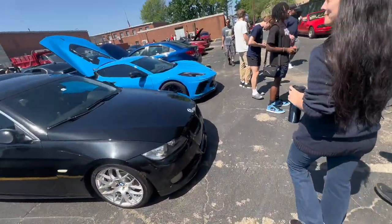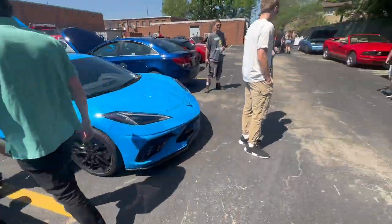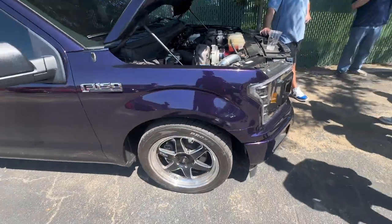We got us a baby blue Stingray with the green calipers. This is the twin turbo F-150 we seen yesterday, y'all. That's a single cab too. And it got welds.